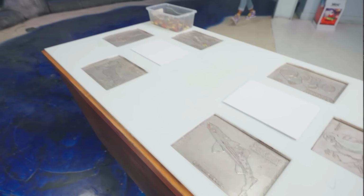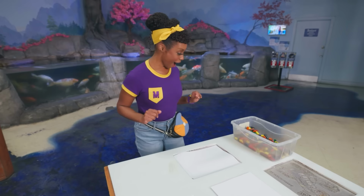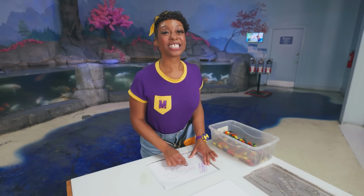Whoa, a coloring station. Would you like to color with me? Great. I'll start with purple. Can you guess what animal I'm coloring that we saw earlier today? I'll give you a few hints. This animal has eyes on top of its head and a mouth on the bottom of its body.